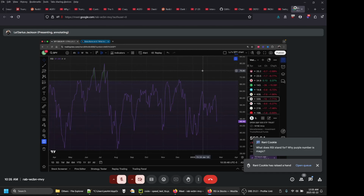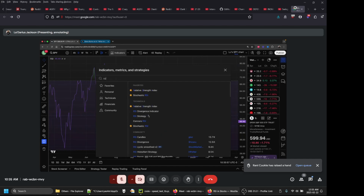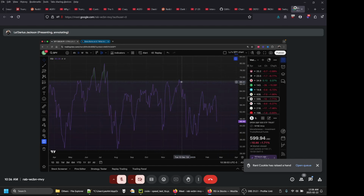Rainy, what does RSI stand for? It stands for Relative Strength Index. Oh yeah, you weren't here for a second. Where's it at? So you go to your indicators, you type in RSI, boom, Relative Strength Index. So this is the RSI, and this is why the purple number is magic. The purple number is a reading on if the stock is overbought or oversold. You do not want to buy something and immediately it goes down. So again, like I was just saying, you want this number to be between 45 and 55, but this purple line needs to be going up. 45 and 55 pointing down just means that it's going down through that same range, which means that this could continue down to 40, 30, so on and so forth.